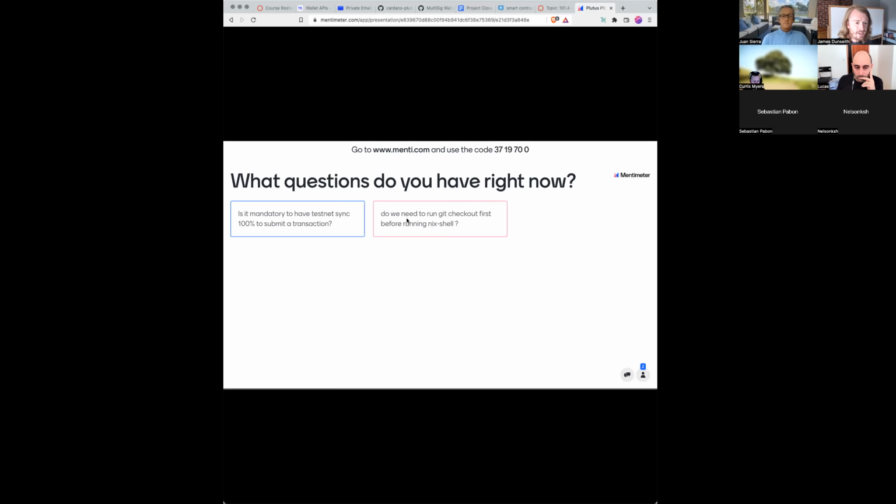I see this question: do we need to run Git checkout first before running Nix shell? Has anybody here been able to run Nix shell in the main branch of the Plutus apps repo? I did initially, because I didn't check out anything or any tag, and I just went along with building it and doing Nix shell and everything. And I was just on the final release of Plutus apps.